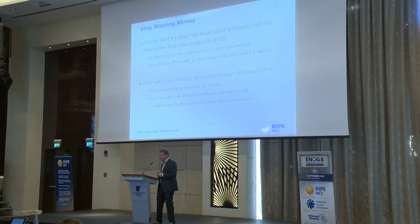The other big thing I want to say as a practical tip is stop wasting money. I can't put it more direct than that. Almost anything you buy these days that comes IPv4 only for sure has an alternative that also supports IPv6. It might be slightly more expensive, it might be slightly harder to get. You might have to put a bit of pressure on one of your suppliers. But remember that in the long run it will save you time and money.